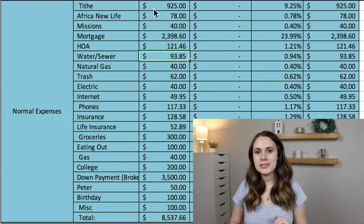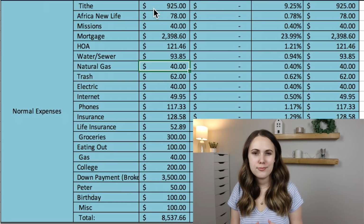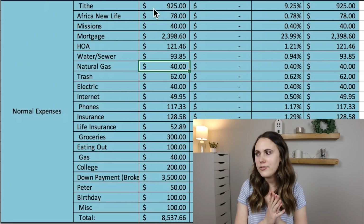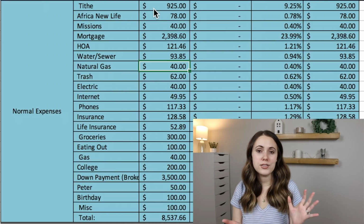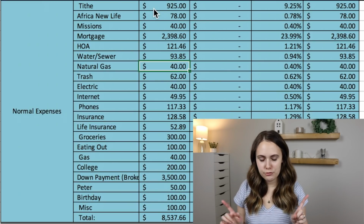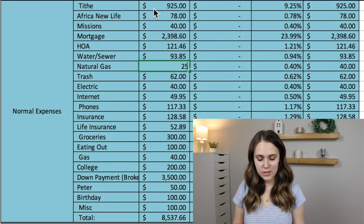Then we have natural gas at $40. We haven't had to use heat quite yet, and maybe we'll just have to do a little bit. We're finishing off September, so I don't even think we'll have much of a natural gas bill. We use natural gas for our heat and also cooking. So this should be $40. Actually, I'm going to be updating this in real time. I'm going to move this down to $25 because we really shouldn't be using very much.